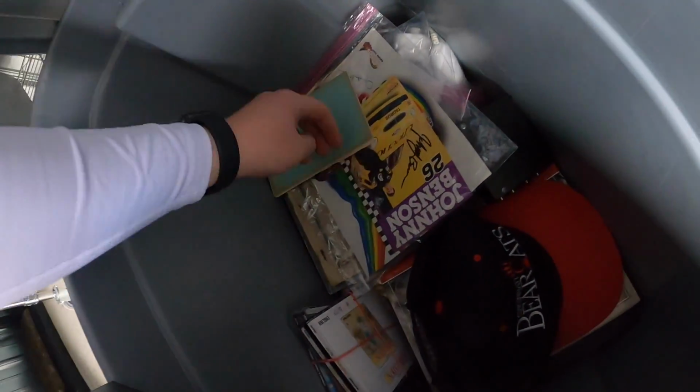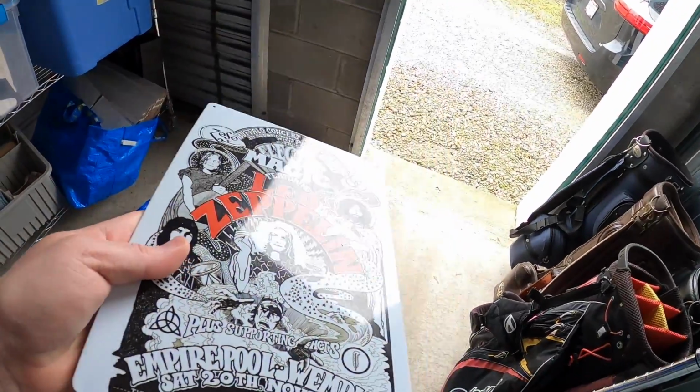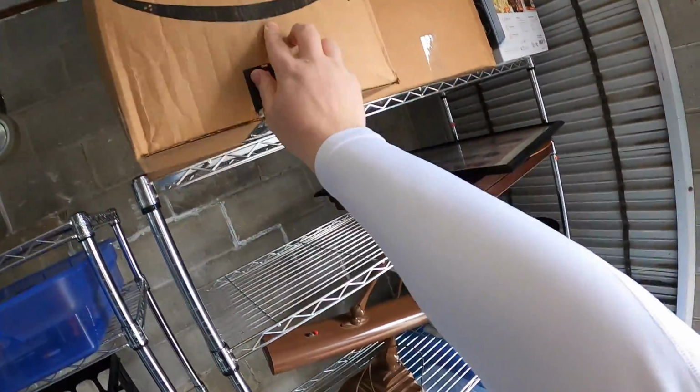Okay, there's a Led Zeppelin sign down in here. Electric Magic. This is a metal sign. It sold for $6.99 plus shipping. And that buyer also bought a backpack from me. I think it's in this box. One of these Wenzel backpacks. I think it's down here at the bottom.